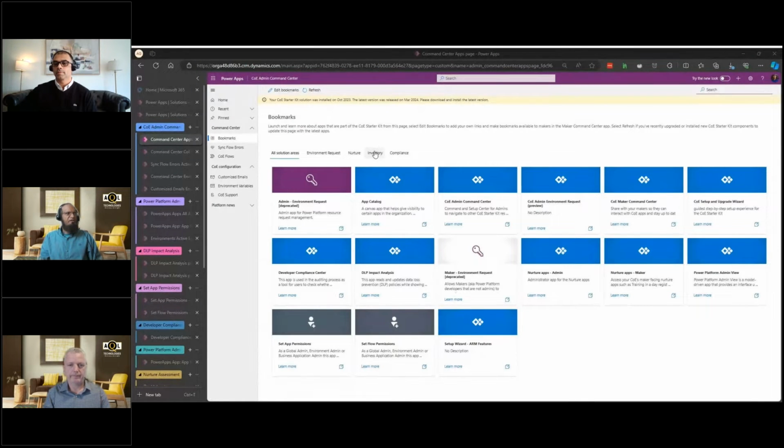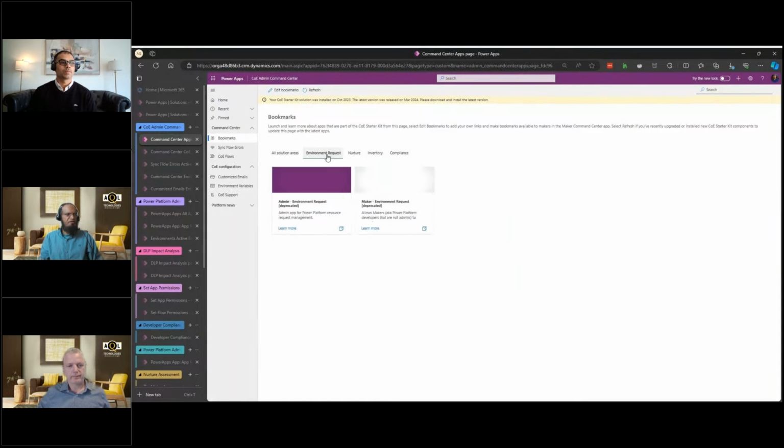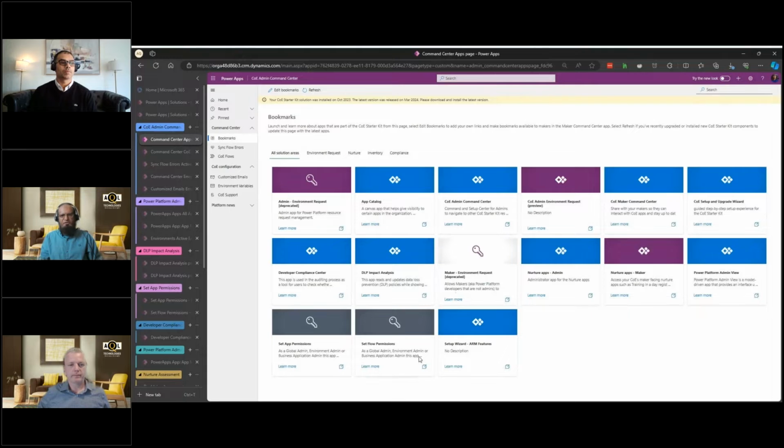What they have here are bookmarks of different apps, so the COE applications are at their fingertips. You've got all the solution areas, so you can home in on different areas that you're interested in, like nurture, inventory, compliance, and environment requests. But this is a one-stop place where admins can go in and launch the apps they are interested in.